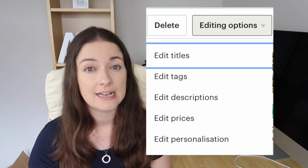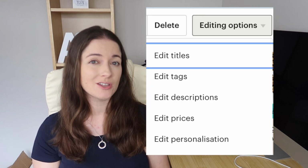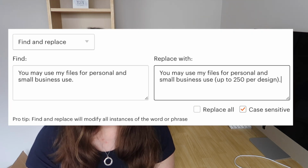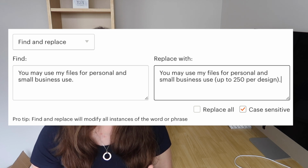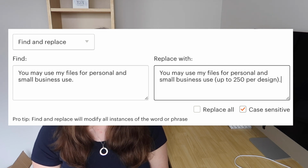I had said you could use it for personal use and you could use it for small business use. Small business use, what does that exactly mean? So I put a number of designs that they could sell with that particular license. Now I've seen some people who just write commercial use, and I'm not there just yet. I'm happy with that, but I've just put a limit on it. I've just put a cap on how many they can print.